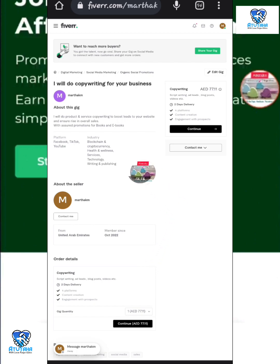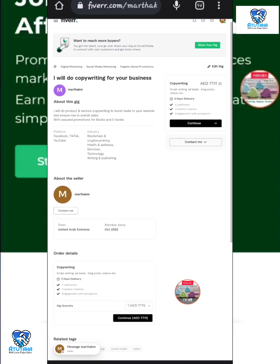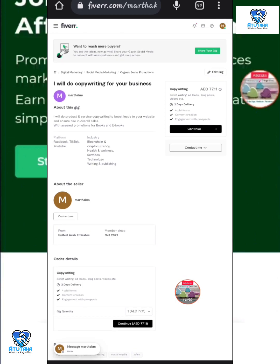If you're the buyer, this is how the page will look. If they're interested in your service and they want to buy, you see, when I tell you message Martha Kemirembe, this is how you'll be seeing this page. This is a preview of the buyer's page. About that gig, I'll do product and service copywriting to boost sales leads to your website.